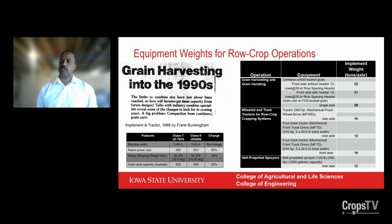Another important point I would like to make: if you look at a lot of these field machines, the tonnage per axle for either a mechanical front wheel drive track tractor or wheel tractor, and also sprayers, all of them have greater than 10 tons per axle. There was a study in the 80s, and many studies in the Midwest and Europe, where they tried to quantify the axle load that could create potential excessive soil compaction. They came up with 10 metric tons per axle as kind of a limit if we want to avoid deep compaction, especially below 20 inches. So most of the machines we see in the field right now have a weight that exceeds what the soil could support.